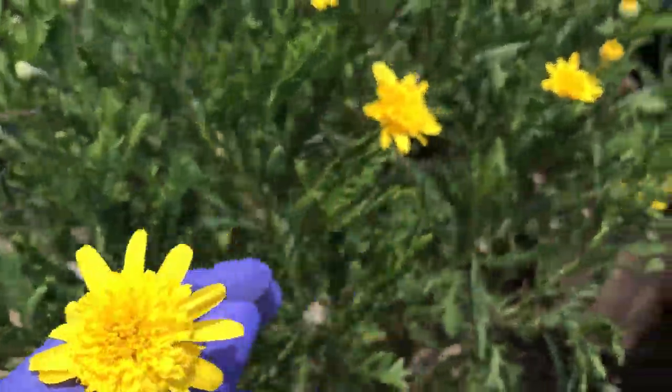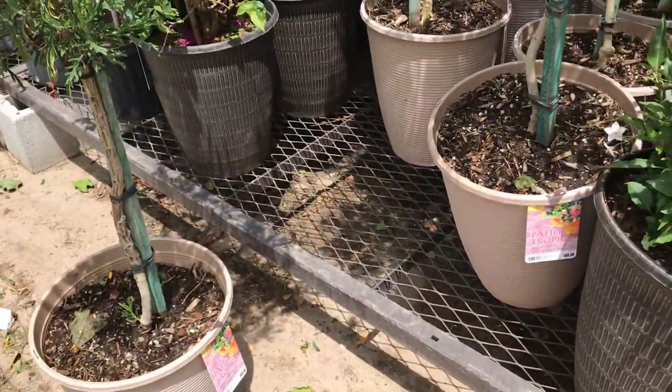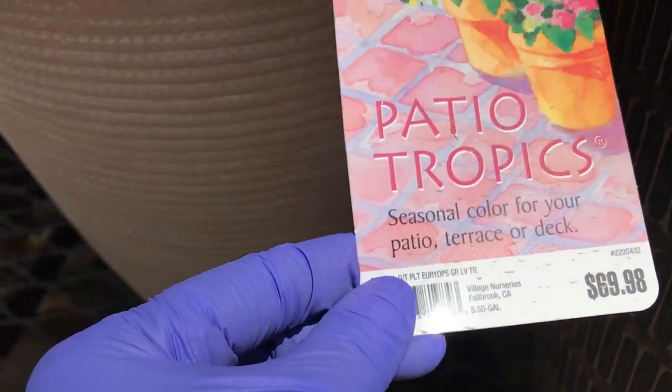These are so pretty. That's such a cute tree. I like the color on it. It's nice. What do you think? What does it say? Seasonal color for your deck, patio, terrace, or deck.